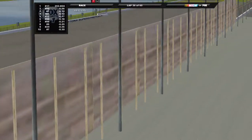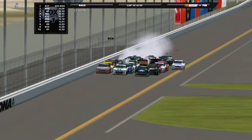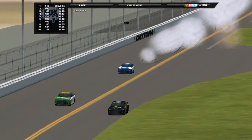Now they're going 3 wide again. Come on, guys. There's about to be a wreck. Oh, yep, there they go. Kate and Denny. Caution will be out. Kate and Denny. Andrew Barnes. Jimmy Johnson. Caution is out.